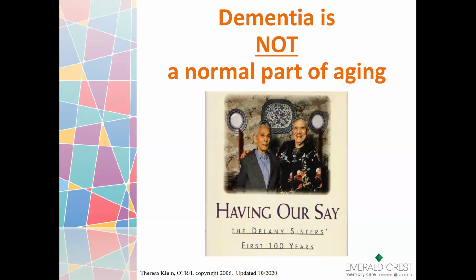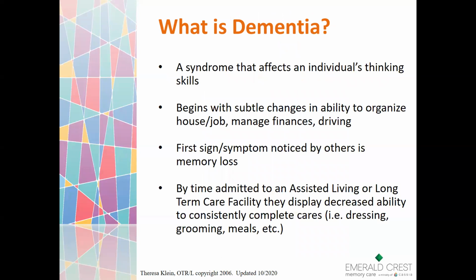So anyway, it was just a little quip from that book that they shared, but not a normal part of aging. But we'll move on and we'll talk about what dementia actually is. A little refresher here. Dementia is a general term. We call it an umbrella term that covers a list of different thinking skills that are affected when somebody has dementia. So when somebody is diagnosed with dementia, it's more of a generic, you have issues with your thinking skills or your cognitive skills.